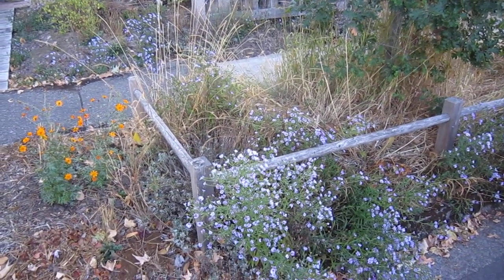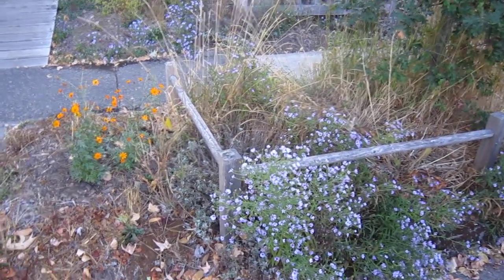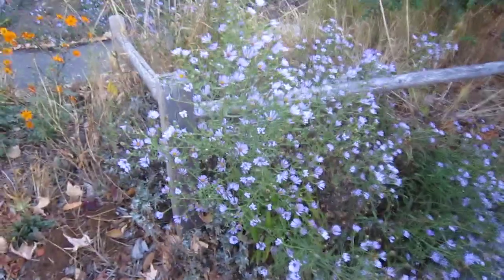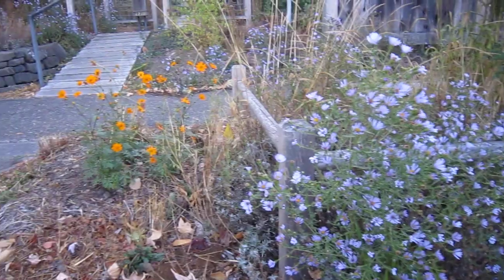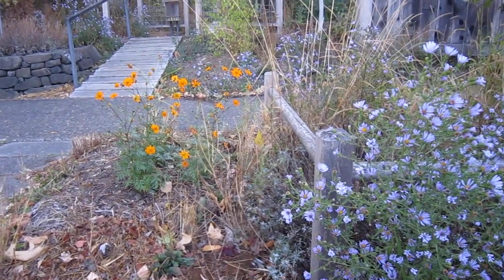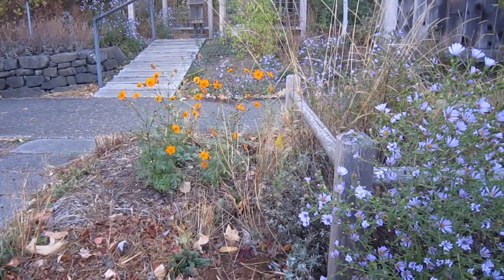And now it's September. Douglas aster here in bloom in the park strip, and the little orange cosmos I planted a month or so ago. That's a Bewick's wren that's singing in the distance.